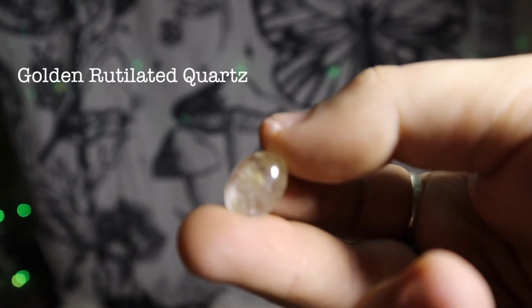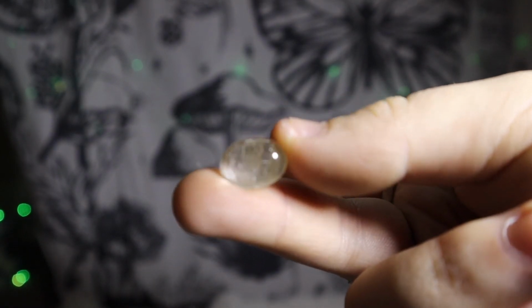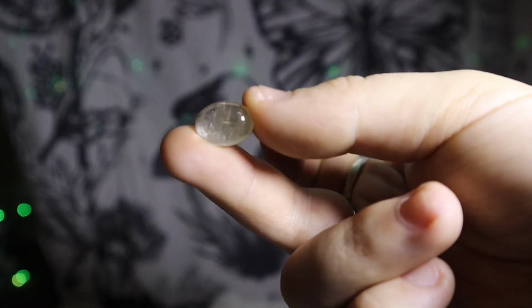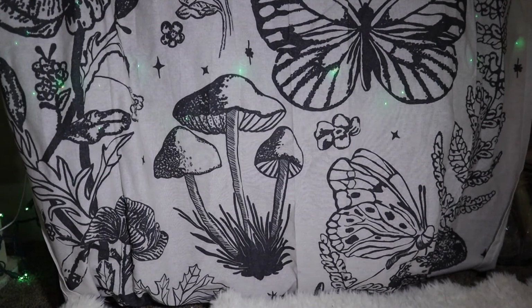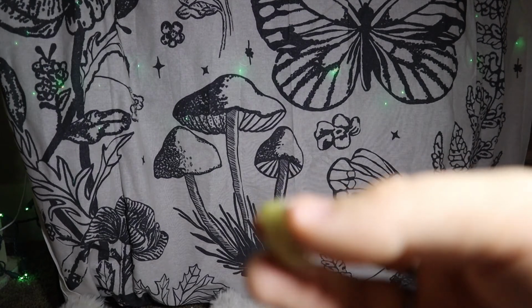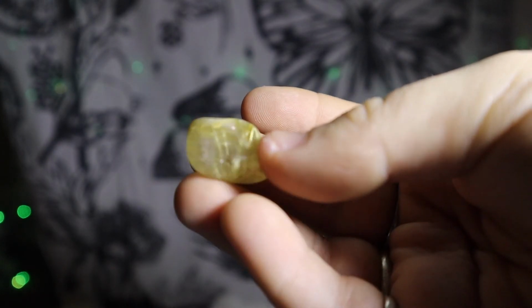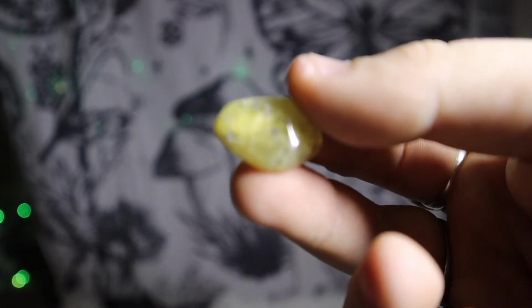It's very tiny and it's very rutilated. Again, it's very hard to focus on because it's so tiny. There you can see it has some of that beautiful rutilated quartz in it. So that's a tiny one. And then I have a larger rutilated quartz, but it is still very small. You can see that rutilated. This one's very golden, has like a very thick golden base. I wish I would focus more on it.